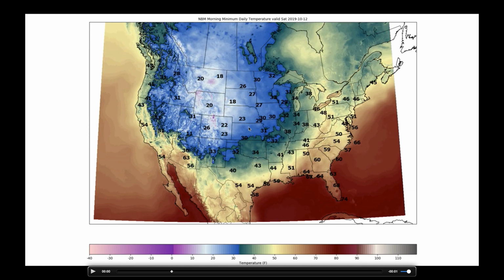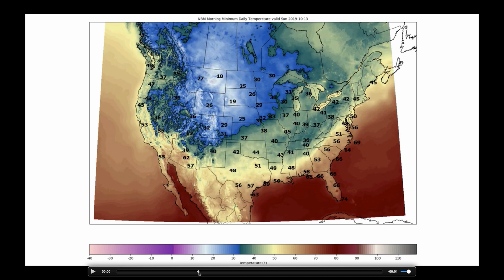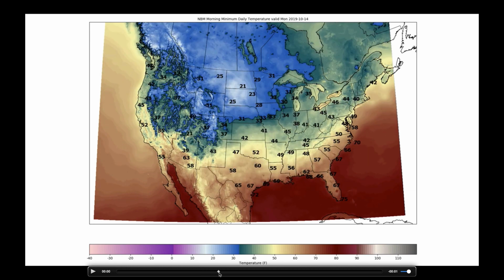It is a deep freeze on the back side of this with temperatures in the teens in parts of Nebraska and the Dakotas and, of course, Wyoming, Montana. But I want you to notice that the low temperatures here where we're getting all this heavy snow are hovering right here in the upper 20s and lower 30s, and that's going to be important for understanding our liquid to snow ratios. By the time we get into Sunday morning, there's our low temperatures.